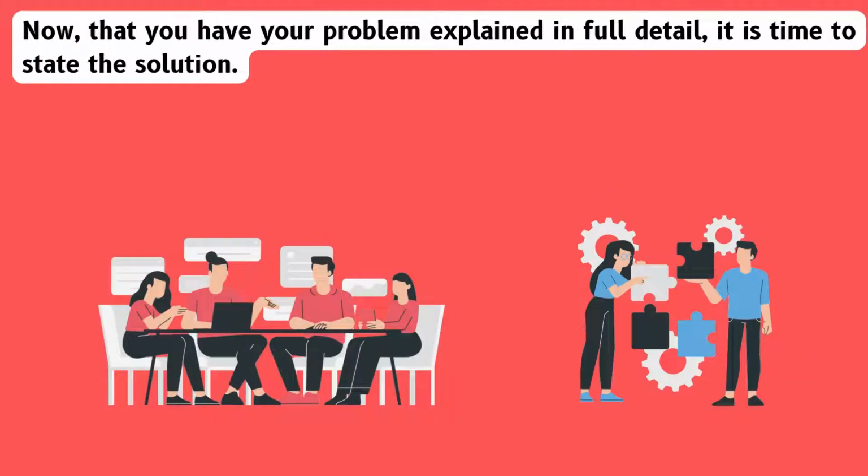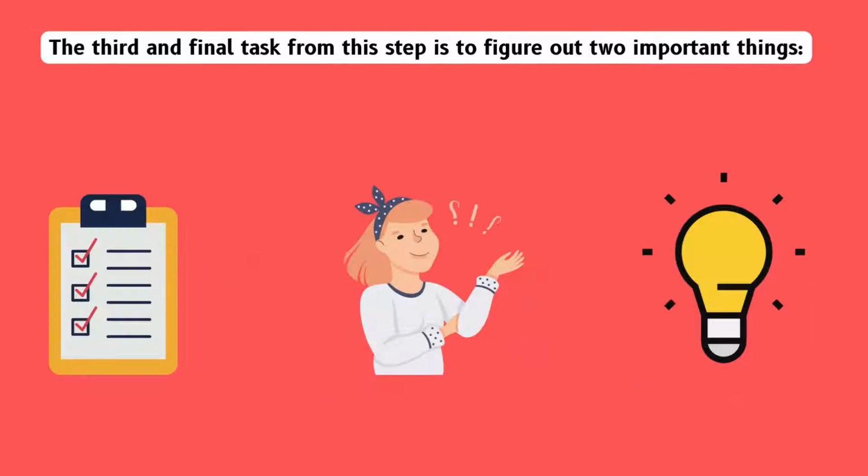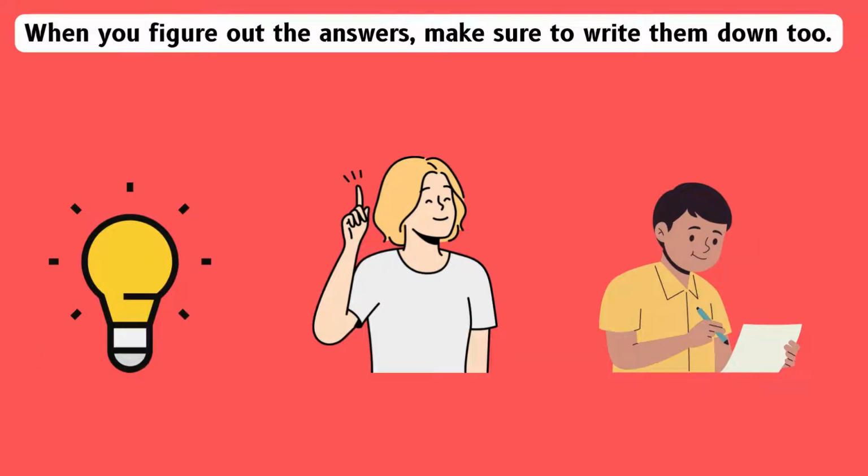Now that you have your problem explained in full detail, it is time to state the solution. You should follow the same path and write down in a very simple to understand way how you plan to tackle the issue. The third and final task from this step is to figure out 2 important things. What are the benefits of your idea for the potential investors? How can your idea make your investors' life better? When you figure out the answers, make sure to write them down.